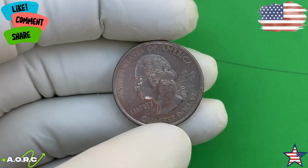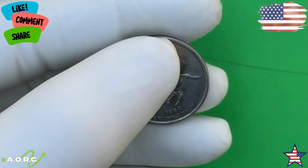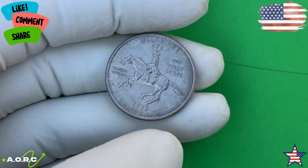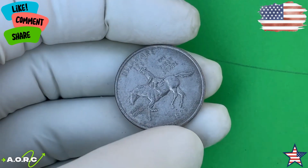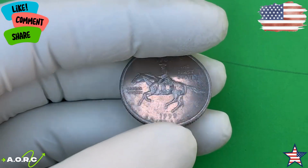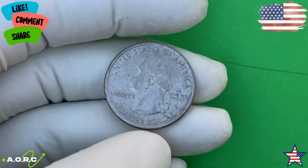you stumble upon a 1999 quarter in your pocket change? Most circulated examples are worth their face value, 25 cents. However, if the coin has unique characteristics, such as an error or exceptional condition, its value can skyrocket. Even circulated coins from this series with minor minting errors have sold for hundreds or even thousands of dollars.